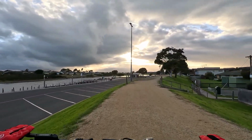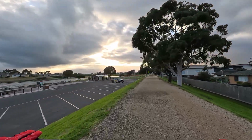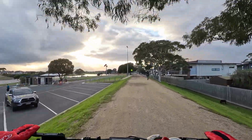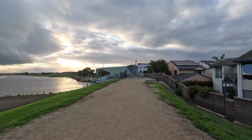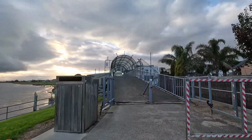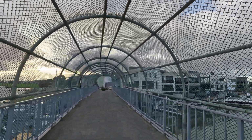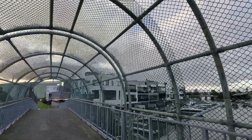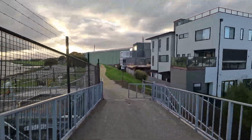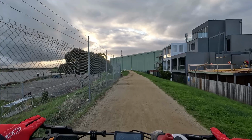Either end of the car park there's toilet facilities, and behind these ones is fish cleaning place. This is one of the canals. If you look up there, you see the Patterson River runs all the way up there, runs up to Wells Road. This is one of the canals that goes in around the housing estate. A bit nice. It's alright if you've got a couple of $1 million to buy a house there, probably closer to $3 million now.